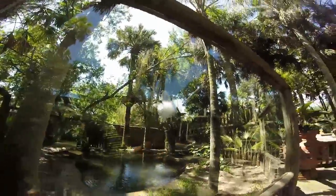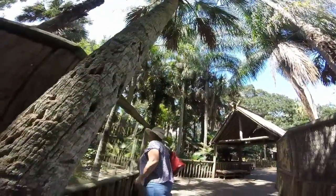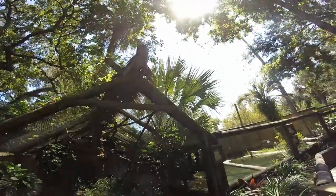And somewhere in this habitat is the Morelet's crocodile. I don't see one in there. Look at this miniature river. Oh, look at that little monkey. You see him? Aw.